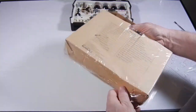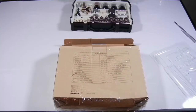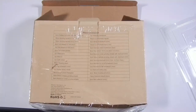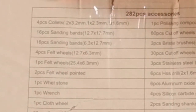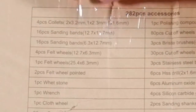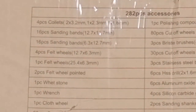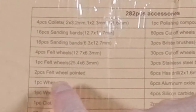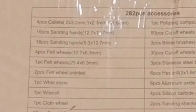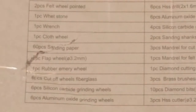Okay, this plastic. Smooth that out. And that's what you get. You get four colors. 16 sanding bands, they call it, of this size. You get 16 sanding bands of the other size. Four-piece felt wheels, and a one-piece felt wheel. Two-piece felt wheel. Okay, that's two felt wheels pointed. One-piece whetstone. One-piece wrench. One-piece cloth wheel.